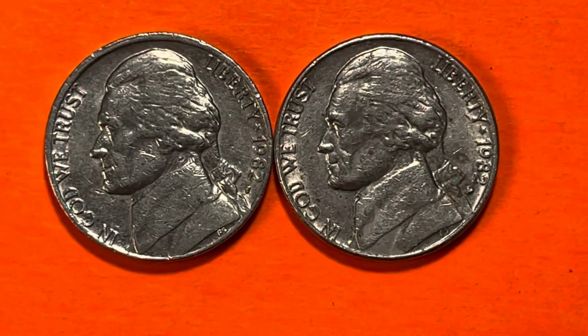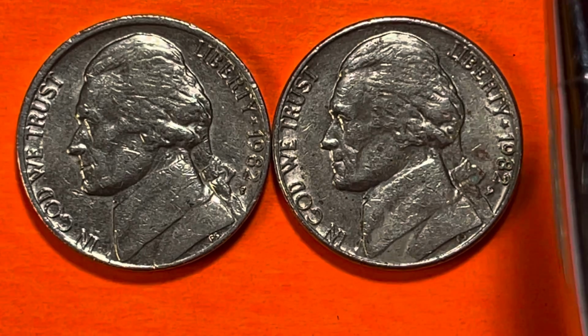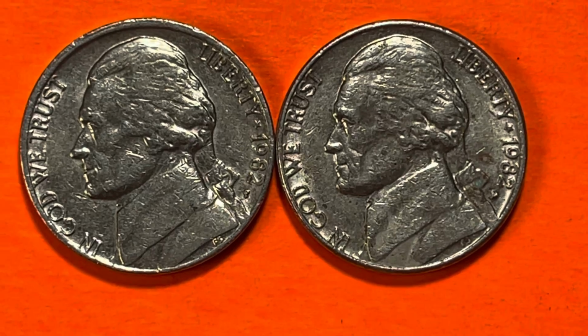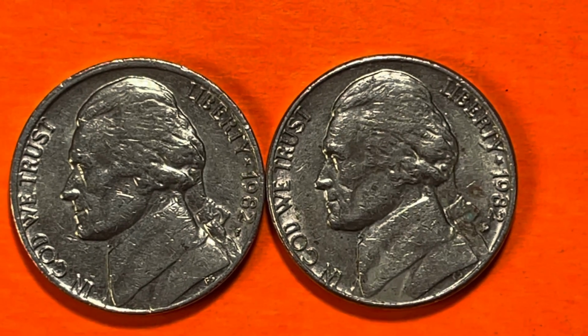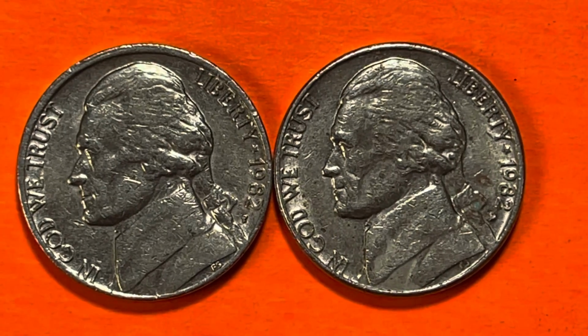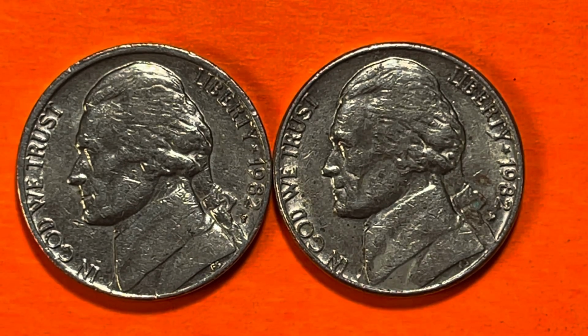And guess what we have here? Two Jefferson nickels from 1982. We have the D or Denver Mint on the right and the P or Philadelphia Mint on the left. And as some of you might have seen in the coin books, specifically the US Coin Digest and some of the online US coin valuation services, these are very valuable nickels. Some of them at MS65 go for $15 or $16. And that's kind of interesting because it's like, why would they go for so much money?